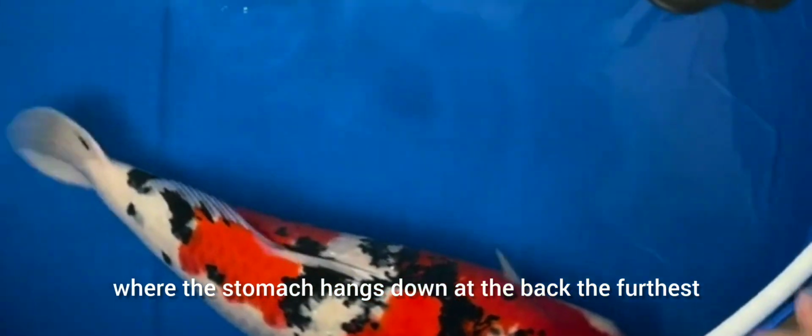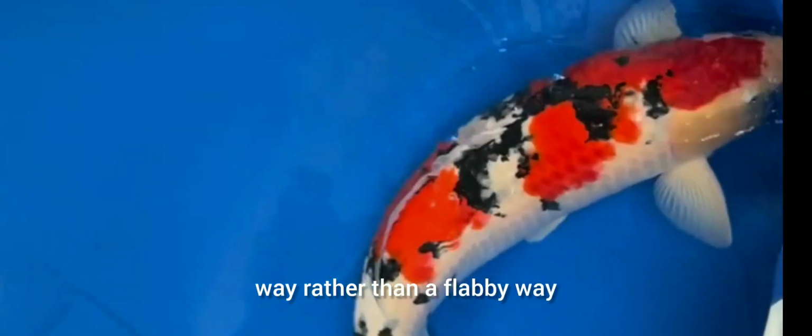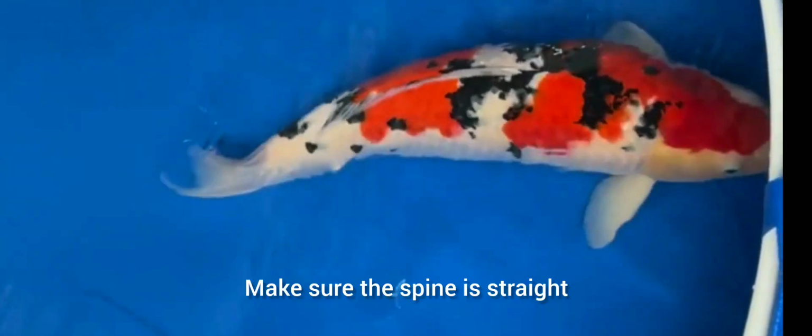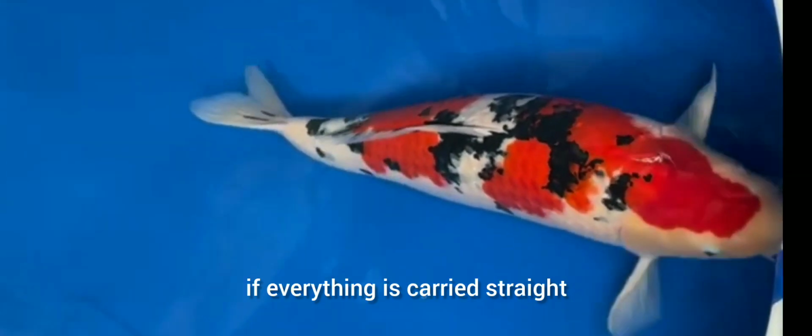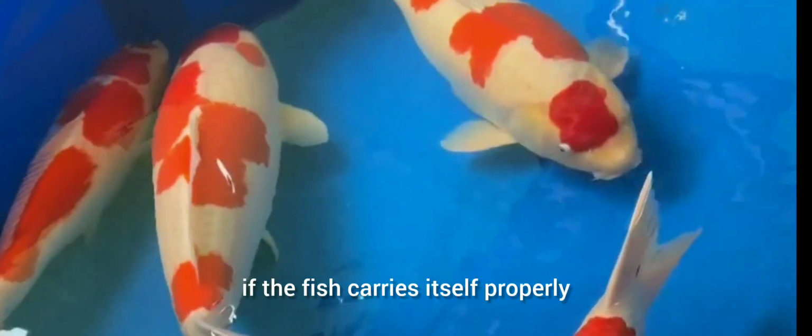If the lowest point is under the gills, then the koi is said to be pigeon-chested. Choman is a stomach disorder, where the stomach hangs down at the back the furthest. The stomach should be carried in a muscular way rather than a flabby way. Make sure the spine is straight. Watch it swim and see if everything is carried straight. Also look from the side to see if the fish carries itself properly. Make sure the head or tail is straight out and not facing up or down.